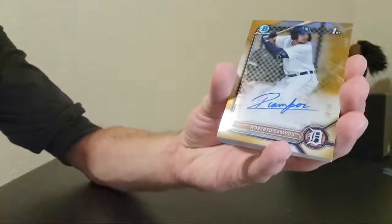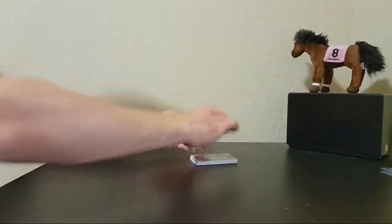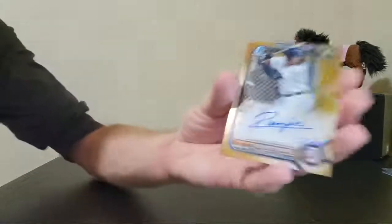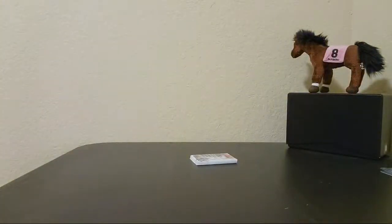Bringing out the big guns indeed. All right, boom. Awesome hit there right at the very end. Roberto Campos, gold refractor. 38 out of 50. So there we go. That is the first time we've gotten an auto out of a first edition box, but boom. All right, awesome, awesome hit for the Detroit Tigers there. Big Gun 89. Monster indeed.